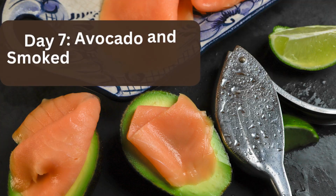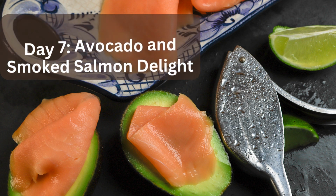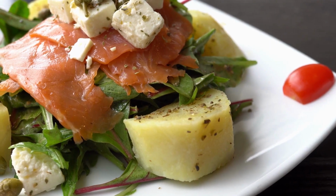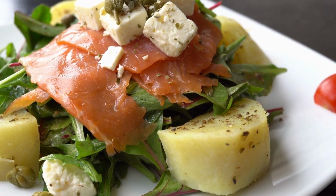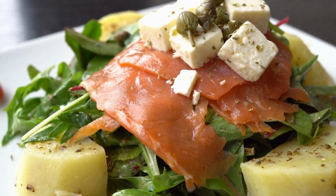Day 7. Avocado and smoked salmon delight. Wrap up the week with a luxurious yet wholesome twist. Revel in the creaminess of avocado, paired with the richness of smoked salmon on a whole grain English muffin. This sophisticated combination ensures a grand finale to your week of balanced breakfasts.